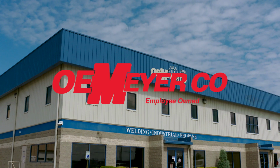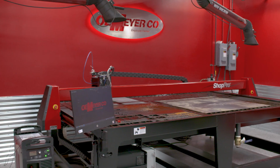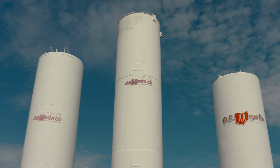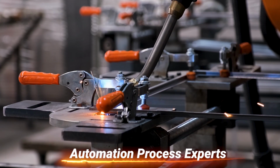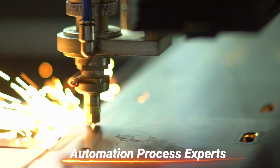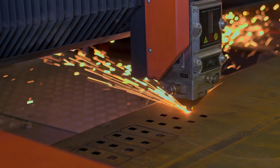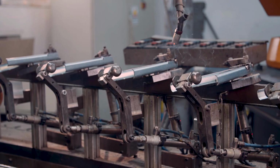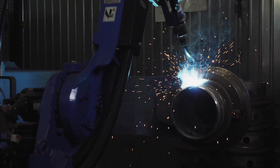O.E. Meyer is a leader in specialty and industrial gases, welding supply, and automation solutions, serving customers across the Midwest for more than 100 years. At O.E. Meyer, we don't just sell automation equipment. We partner with customers like you to engineer and assemble custom systems that increase your operational efficiencies and improve precision quality output. For manufacturers and assembly contractors who need reliable automation solutions, this is your proving ground.